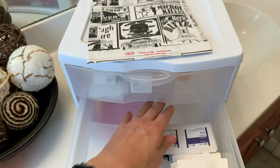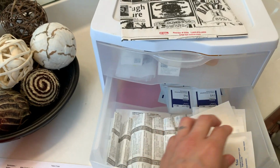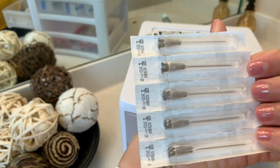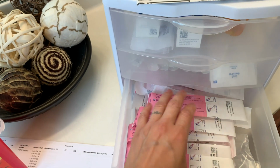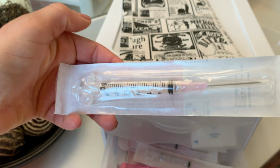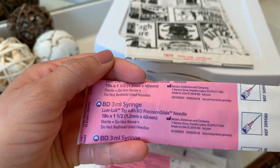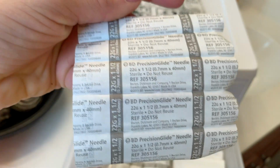I also have my alcohol wipes, which of course you always get. It's pretty much free. You don't have to pay for that. I have my gauze pads, and I have these needles. Look how freaking long they are. Isn't that just not fun? And then in my next drawer, I have even bigger ones. One needle you use to mix the progesterone, and then you have another one to inject it. This one seems to be an 18 gauge, and this one is 22 gauge.